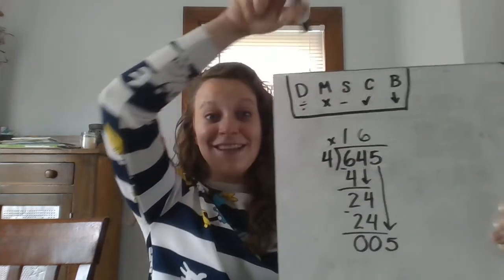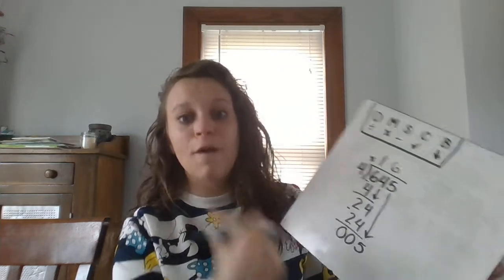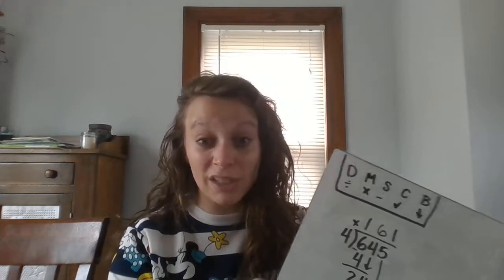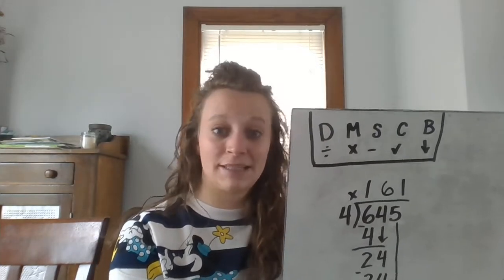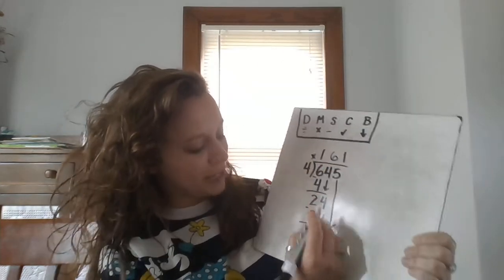Back to the top. How many times does 4 go into 5? 4, 8, too far, so it only goes in 1 time. If we count by 4s, we only need to count 1 time or else we've gone too far and we've gone past the number 5. So let's look at multiply. 1 times 4 is 4.